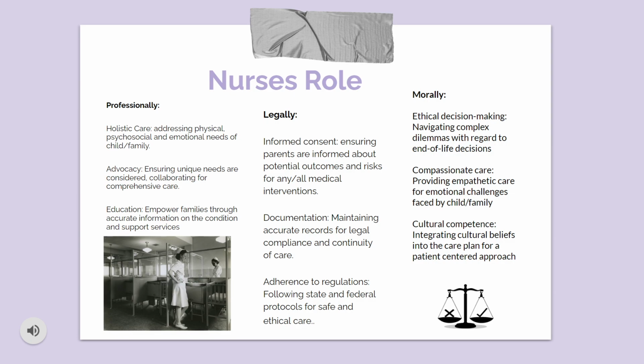It's imperative that we have rigorous documentation of the child's health status, the care that we provided, and the communication we've had with the family, because this also ensures that we're compliant with legal standards and that we're facilitating continuity of care. When we're adhering to the state and federal regulations governing pediatric care, particularly for those with genetic conditions like trisomy 18, but just overall, that guarantees that the delivery of care we're giving is safe and ethical.